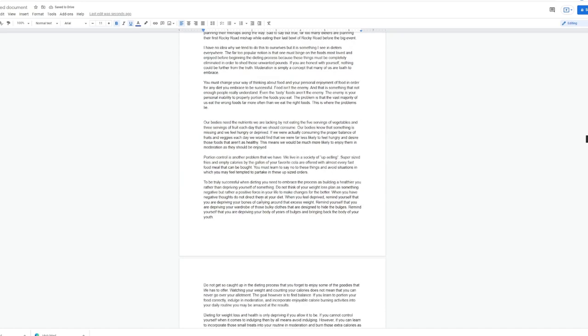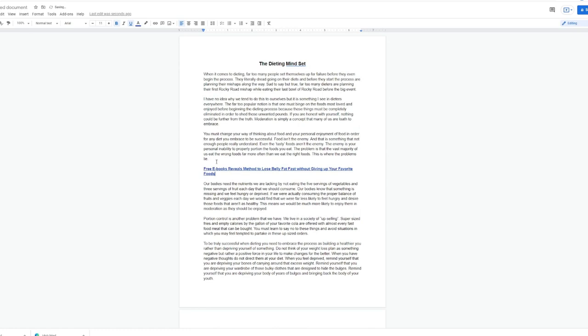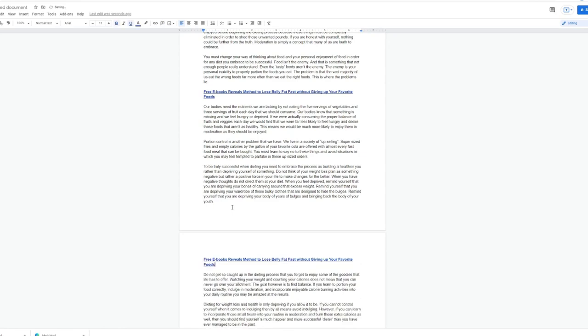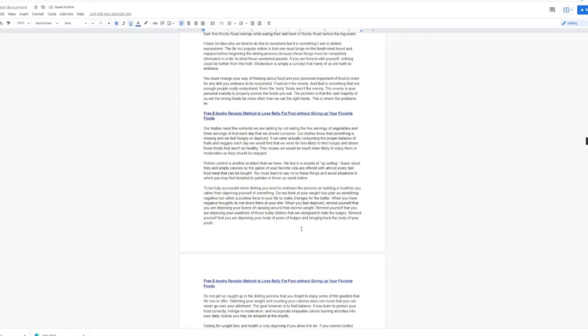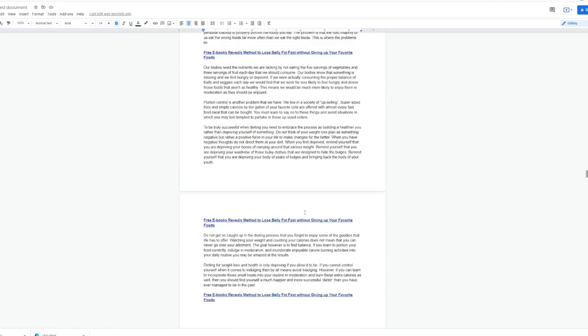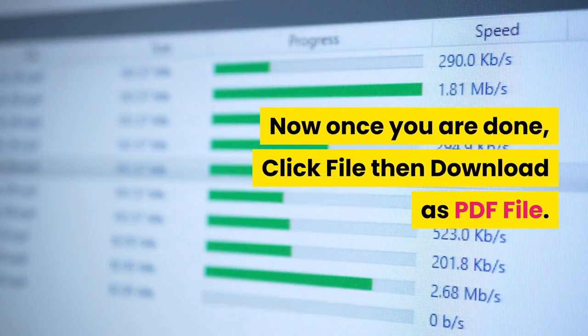That's how you will know that the phrase has a link on it. Copy that phrase and paste it at different parts of your article, that way it has more chances to be clicked by the readers. But do not spam, I suggest maximum of 3. Usually, I put it near the beginning, in the middle and at the end. Now once you are done, click File then Download as PDF file.